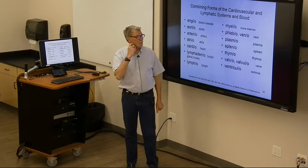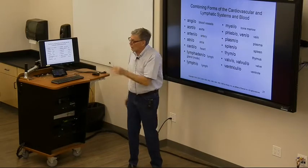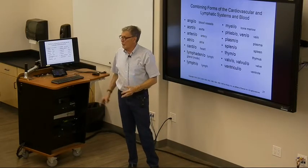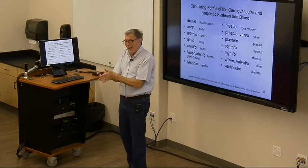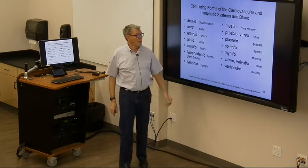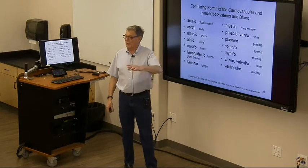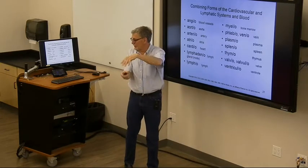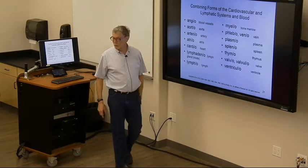Myelo is bone marrow. Now we're going to see this term with the spinal cord too, because myelo actually means the core or center of. So bone marrow is in the center and your spinal cord is in the middle of your backbone. You know, so myelo is going to be used in a couple of places. But right now, myelo is bone marrow. Like pyelo is the renal pelvis, you know, slightly different than other words that sound like it.